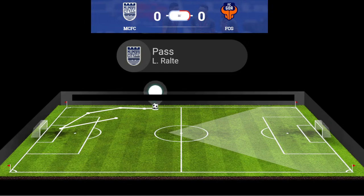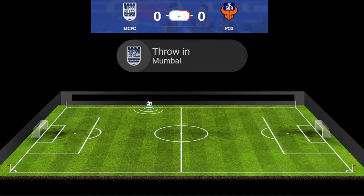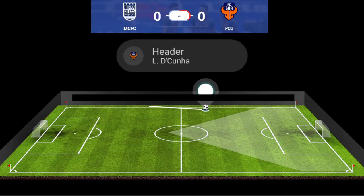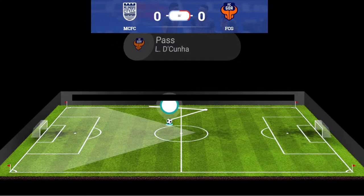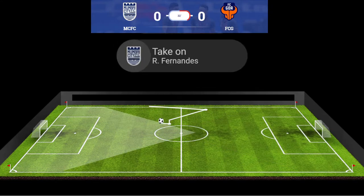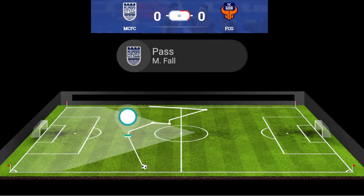Just 1 minute of stoppage time, say the officials. Taking care of business defensively here. So the whistle then, we're up the halfway stage in this match. As anticipated, plenty of talking points so far. And now the second half is underway.